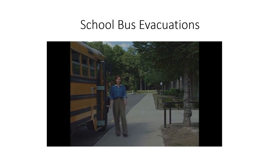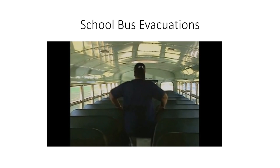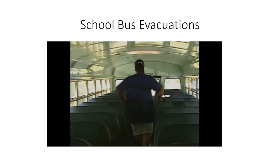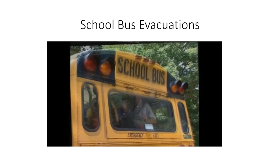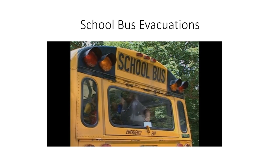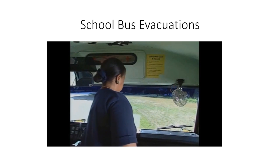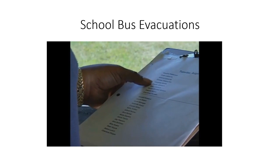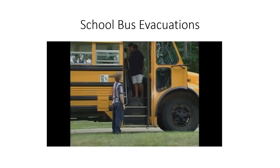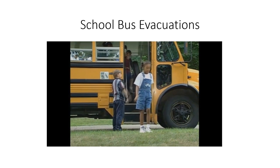Well, we've covered a lot of information, but it all comes down to three key points. First, know your bus. Know how to get to every exit by counting seats if you have to, and make sure that you and your kids know how to operate every exit mechanism without hesitation. Second, know your kids. Keep an up-to-date list of students that ride your bus and any special requirements they may have. And choose responsible helpers and leaders and instruct them carefully.